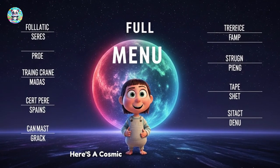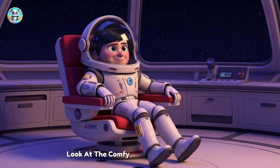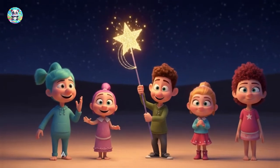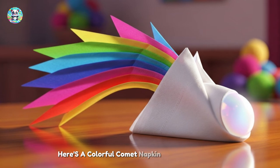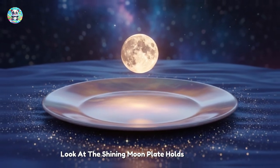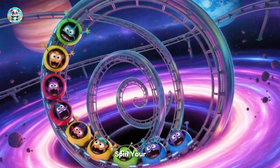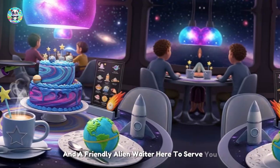Here's a cosmic menu, full of space treats. Look at the comfy space chair, floats softly. A twinkling star straw, sip your drink with stars. Here's a colorful comet napkin, wipes your mouth. Look at the shining moon plate, holds your food. A swirling black hole coaster, spin your drink. And a friendly alien waiter here to serve you.